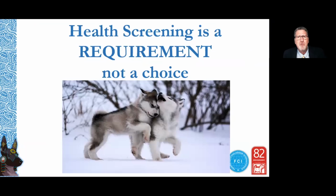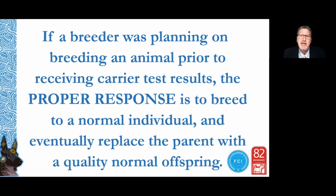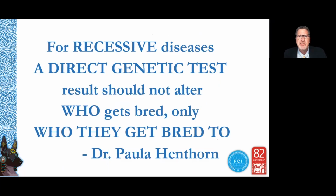Health screening is a requirement, not a choice. The proper use of health screening actually increases breeding choices. If a breeder was planning on breeding an animal prior to receiving a carrier test result, the proper response is to breed to a normal individual and eventually replace the carrier parent with a quality normal offspring. For recessive diseases with a direct genetic test, a direct genetic test result should not alter who gets bred, only who they get bred to.